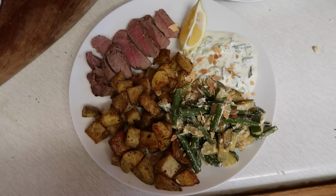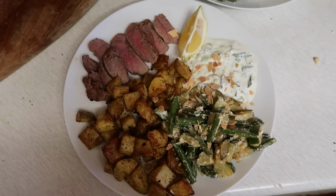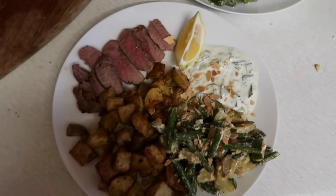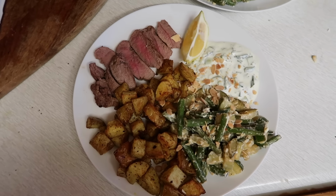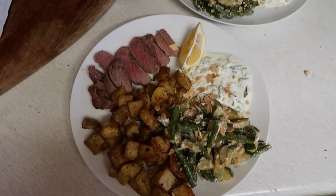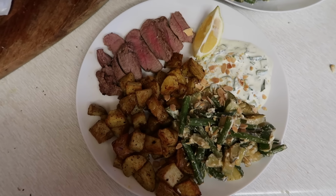And that is dinner ready to be served. This is Lou's, his lamb is a little bit more rare than mine. Mine's a little bit more well cooked, but I thought his looked slightly more aesthetically pleasing. But how delicious does that look? I am very excited to tuck in to this. Yum.